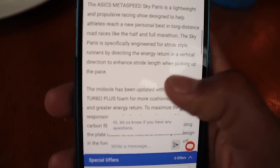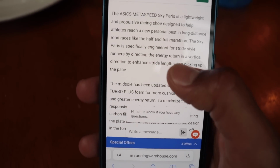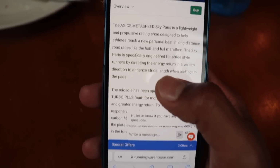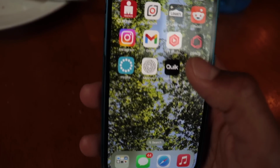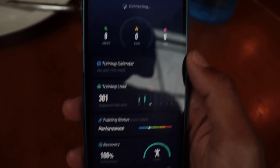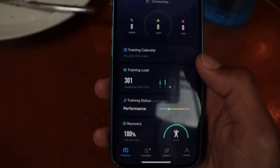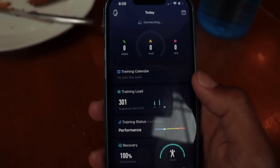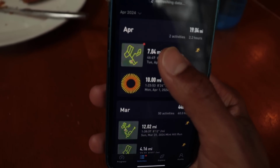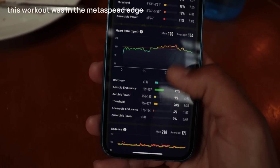And then one last difference here in the Sky, it said engineered for stride style runners by directing the energy return in a vertical direction to enhance stride length when picking up the pace. So because we have the phone fired up here, let's look at the metrics. One of the issues that I have with the way that Asics is splitting out these products, or the way that they're purporting to split out these products, is that most runners increase both their stride length and their cadence when running faster. So let's look at my workout from yesterday here.